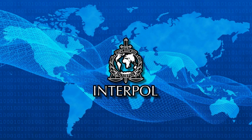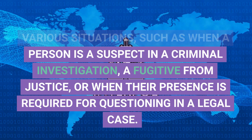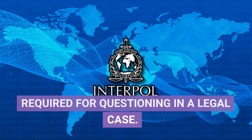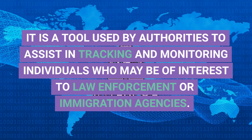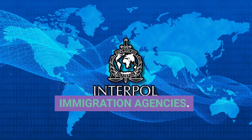cross borders. Lookout notices can be issued in various situations, such as when a person is a suspect in a criminal investigation, a fugitive from justice, or when their presence is required for questioning in a legal case. It is a tool used by authorities to assist in tracking and monitoring individuals who may be of interest to law enforcement or immigration agencies.